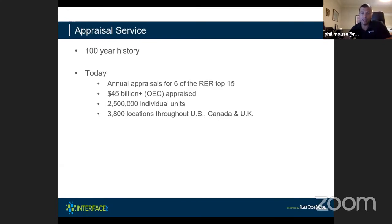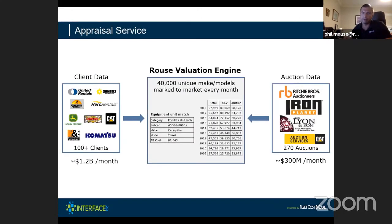So today we do annual appraisals for about 70% of the RER 100 by revenue. $45 billion worth of equipment a year across North America and the UK. The core of our appraisal service is our valuation engine and the data that feeds it. So month in and month out, we're collecting from our clients a little over $1 billion a month in private party sale transactions, about $18 billion a year.